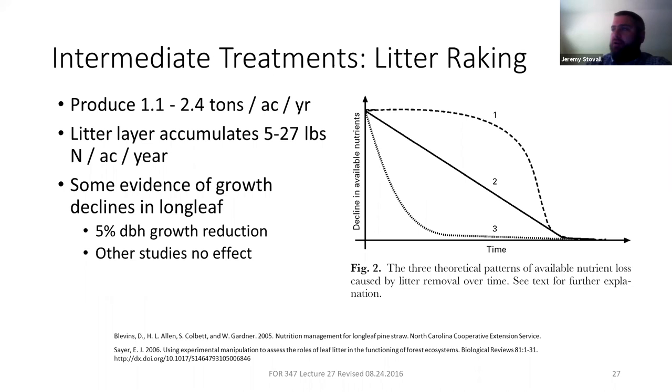Okay, here's the issue with litter raking. If you're litter raking 1 to 2.5 tons per acre per year off these sites, you're pulling nutrients off your site. There's nutrients in that litter layer. That litter layer may have 5 to 25 pounds of nitrogen per acre per year, okay? So it's the opposite of a fertilizer treatment. You're pulling nutrients out. So there's 3 possible things that could happen that are illustrated in this graph.